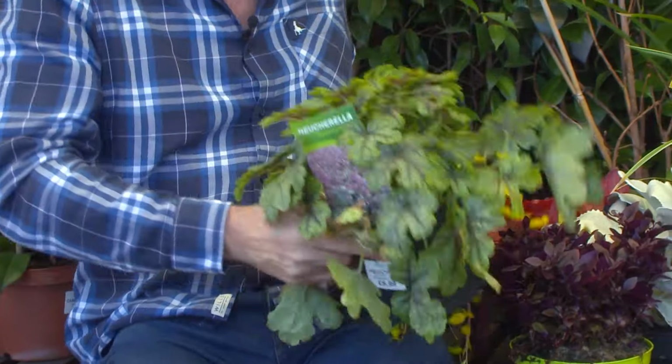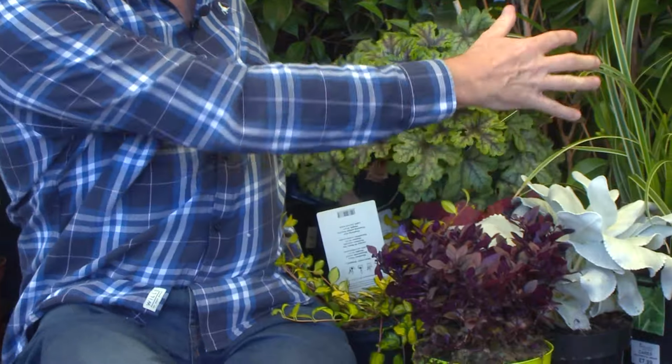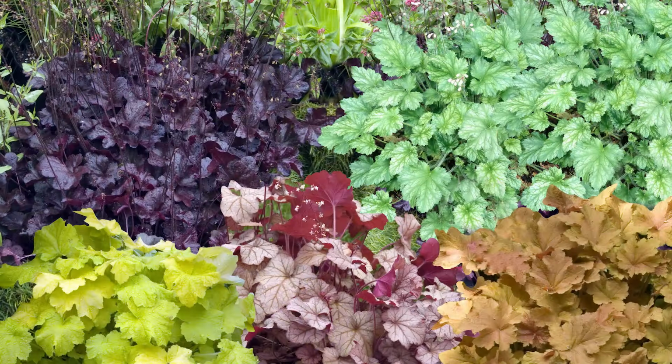But just take a look by the side of me here, the different effects of foliage that you can create in your own garden. So get planting and start choosing the foliage rather than the flower. It'll make a real difference in your garden.